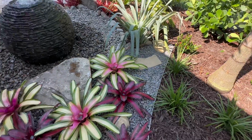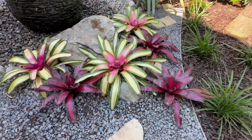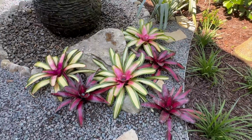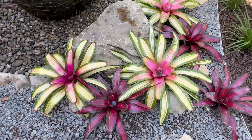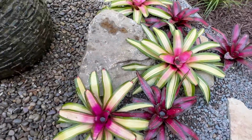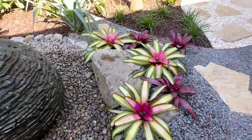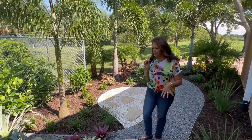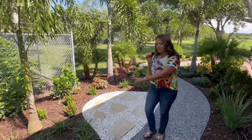And then down below, we've got the blue moons and the sexy pinks, and they'll do a great job out in the sun. This is the only spot that gets a little bit more sun than the rest of the garden. So they're going to be a nice little highlight spot in the landscape. And then I've just kind of dabbed little ground covers in.